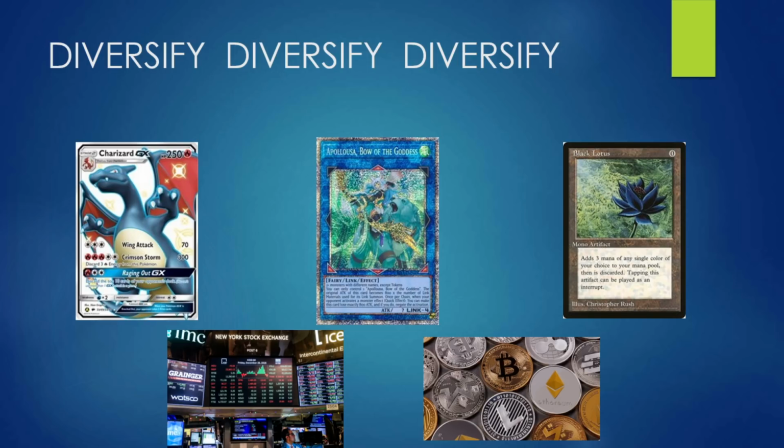If you are a Yu-Gi-Oh player, you own something like Apollousa, Bow of the Goddess, and you have investments within the Yu-Gi-Oh market, what's better than to have investments within other markets? We could talk about investments in Magic the Gathering, because once again, I still think they're going to have a huge secondary market. It's never going to go away, and you can invest in that market. The Pokemon market is an insanely good market to invest in, because even though there are Pokemon Marketwatch content creators that talk about the singles within the market, there are still things I don't feel like they're touching on. And I'll say it again, Secret Pokemon Energies are going to be worth an insane amount of money. Unless someone reprints Secret Energies, that is going to be worth a ton of money.